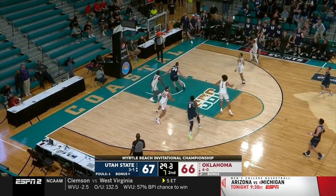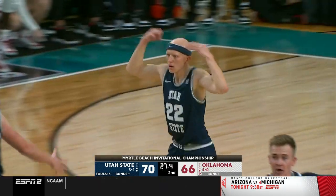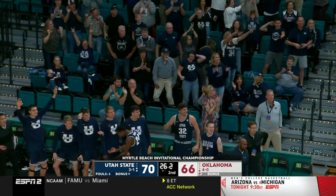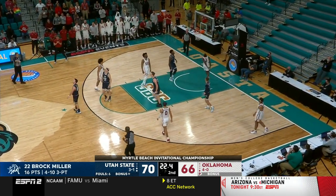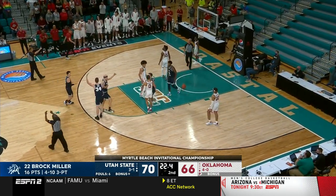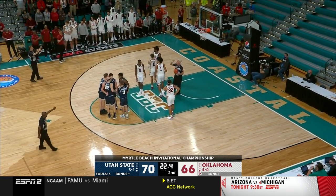Ashworth back to Miller. Lets it go. Buckets! Brock Miller nails another. 4-point lead. 24 seconds. And they whistle Rylan Jones for the reach. That's going to put Oklahoma at the line for a 1-and-1.